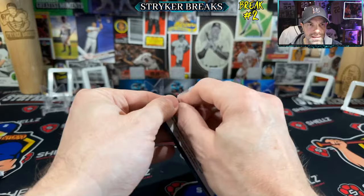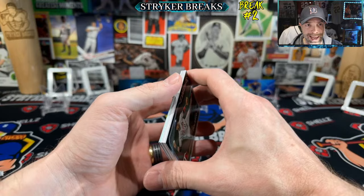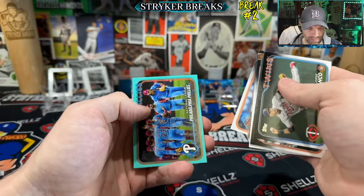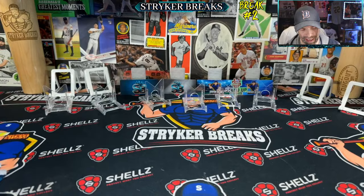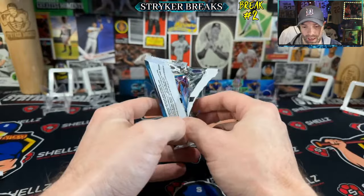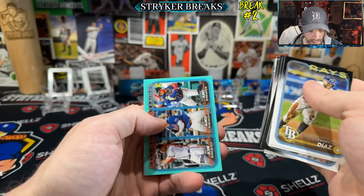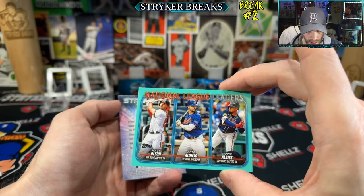Don't you wish Upper Deck would come back to baseball? Yeah, for sure. I like Upper Deck, man. Some people were talking trash about it, and I'm like, what? Why? I think it's sweet. I liked it a lot. I thought I was going to hate it, or not hate, but I thought I was going to be bored with it. But I liked those inserts, and the parallels were pretty nice looking. Jordan Lawler chrome. We got the RBI leaders with Olson, Alonso, and Albies. Aqua.